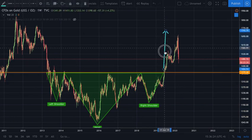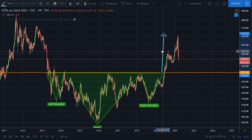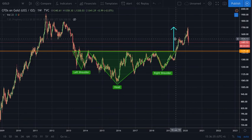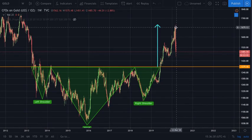Everybody's so bullish on gold and silver for this big breakout, but it's like, dude, we got it. We got the breakout. We got the measured move. It played out perfectly. It paid off, you know what I mean? It's done. So now what do I expect to happen?